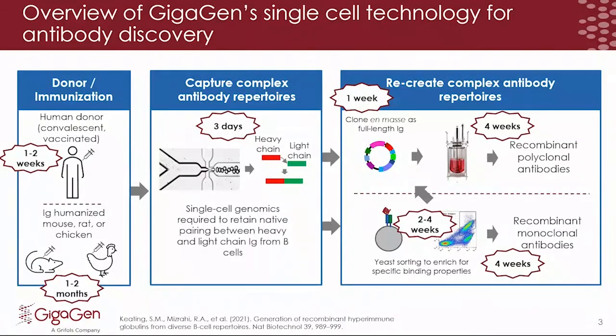So for our SARS-CoV-2 product, we used convalescent donors because we knew that they had antibodies that helped them recover from the infection. We were also able to use, if we needed to, rat or chicken immunoglobulin humanized animals.